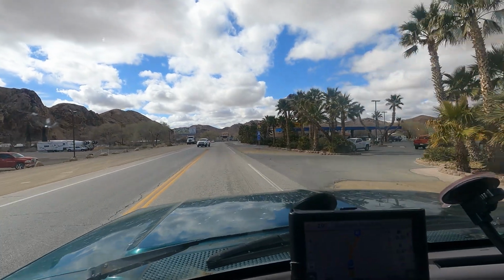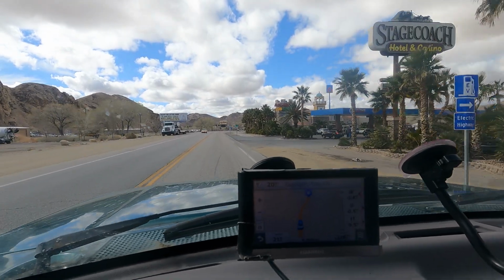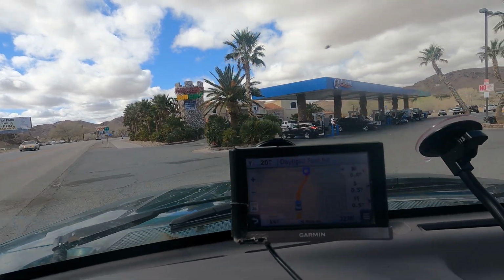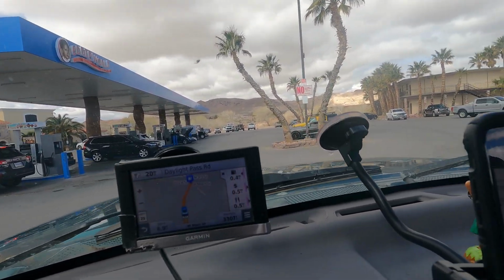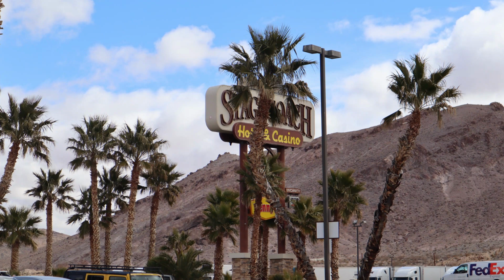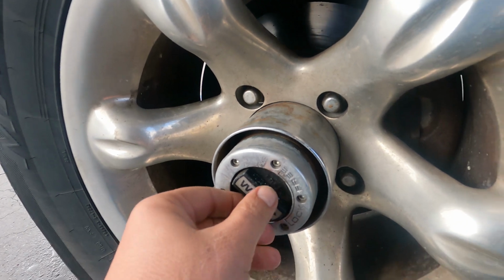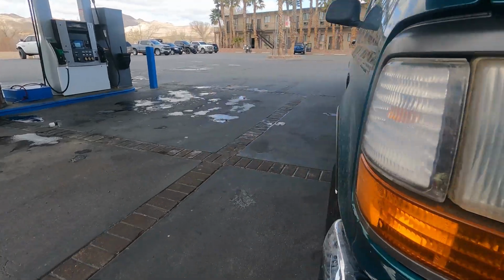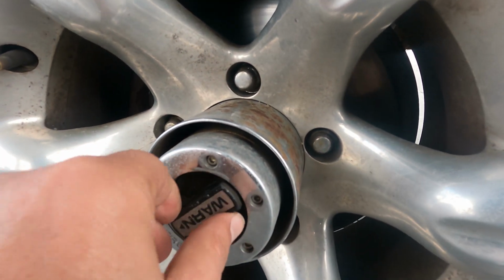I got to Beatty and stopped to fuel up just next to the Stagecoach Hotel and Casino. The first time I ever came to Death Valley, my base camp for rides in the park was right here in Beatty, and I stayed at this hotel in that exact building there. As the tanks got filled up, I unlocked the hubs, in what I thought would be the last time in this trip I would need to worry about this.